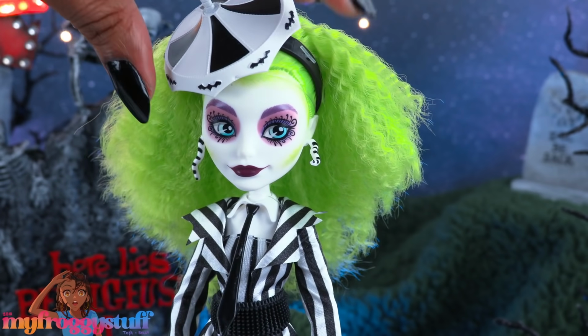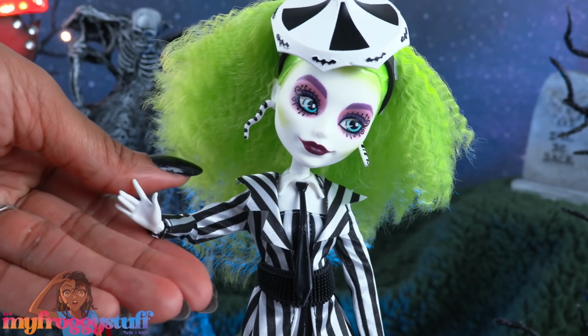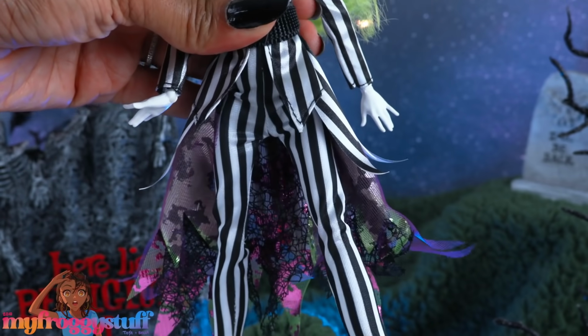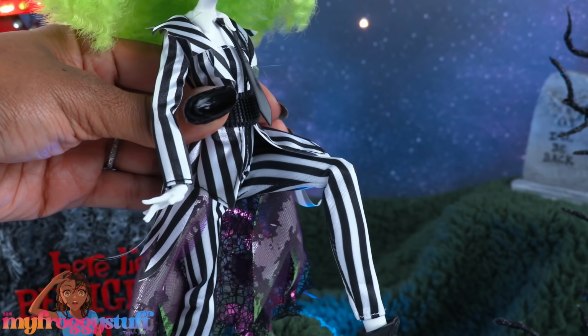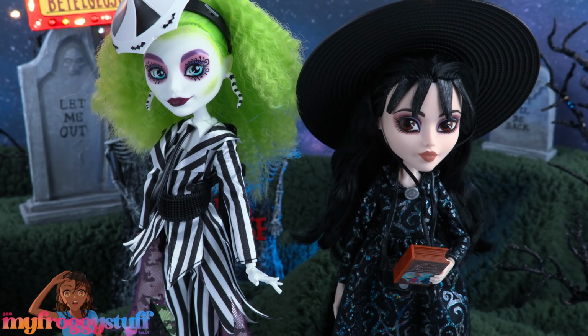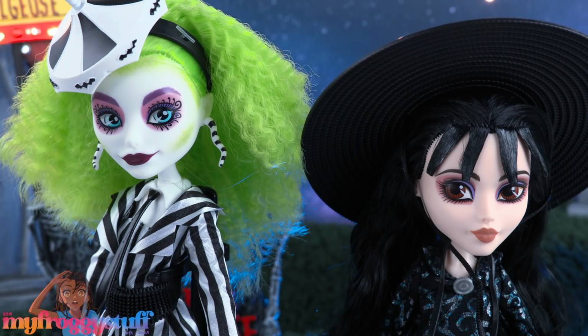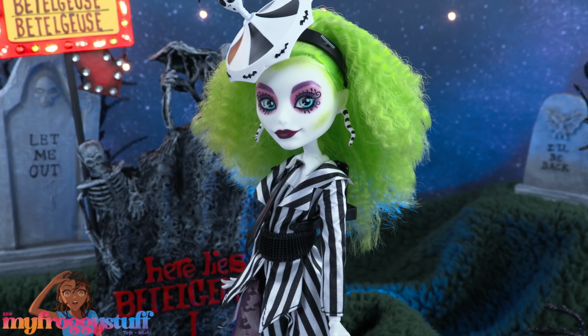This doll is fully articulated with movement at the head, shoulder, elbow, wrist, hip, and knee. This doll has a pretty good range of motion, just like we would expect to see from a Monster High doll. Both dolls are looking to the side, so we can have fun with that while playing and taking photos of the dolls. Overall, I think these dolls capture the BeetleJuice vibe nicely, with a stylized interpretation of the characters.